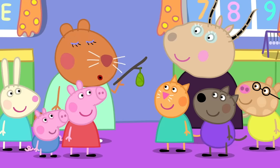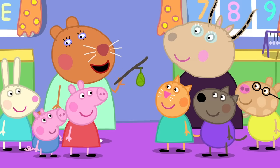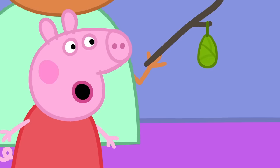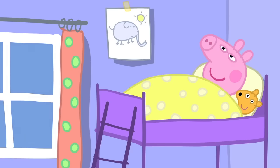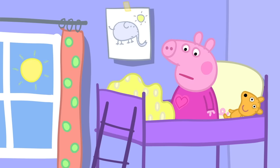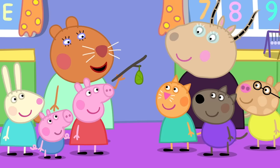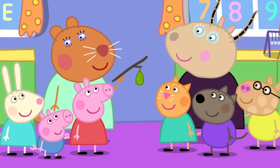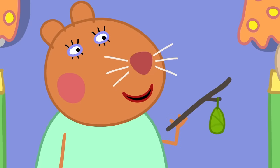It is a chrysalis, which is a shell for a caterpillar to hide in while it sleeps. Ooh! Is it like a cosy bed? Sort of. But when you go to sleep and wake up in your cosy bed, you're still Peppa Pig. Yes! But when the caterpillar wakes up in its chrysalis, it has turned into something completely different. Can you guess what it turns into?